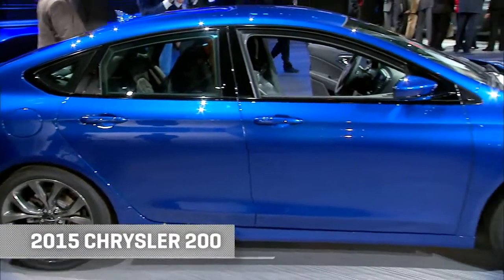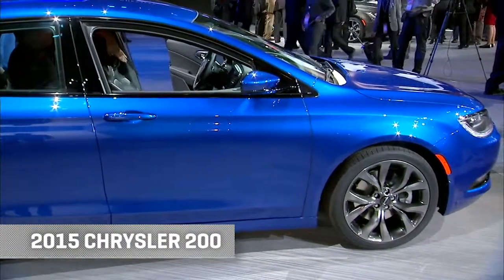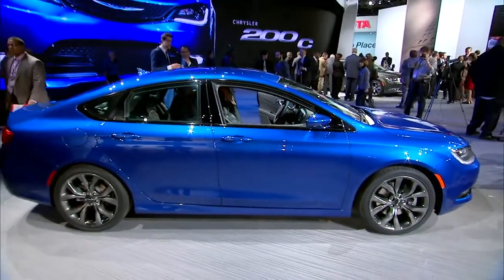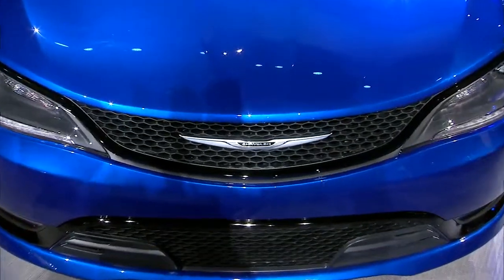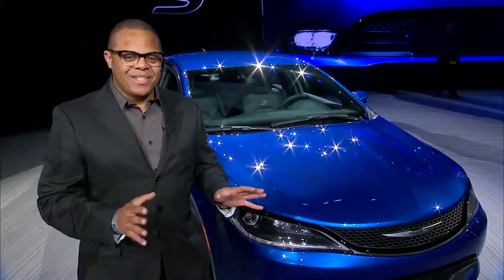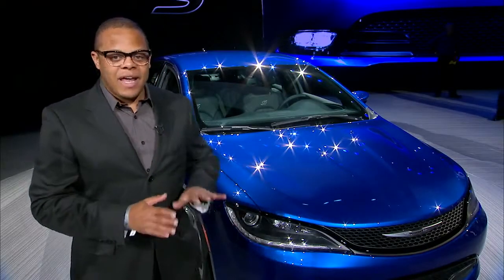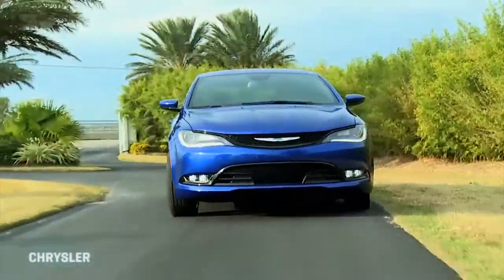Chrysler's been struggling to really compete with the Accord, Camry, Fusion, Sonata, and Malibu. That may change now with the new Chrysler 200. This new look is pretty indicative of Chrysler's new design language. They've got the textured grille that's integrating the headlamps with the floating Chrysler badge up front. It looks a little third-generation Subaru Impreza to me, but it's a good-looking car, and it's also very aerodynamically styled.